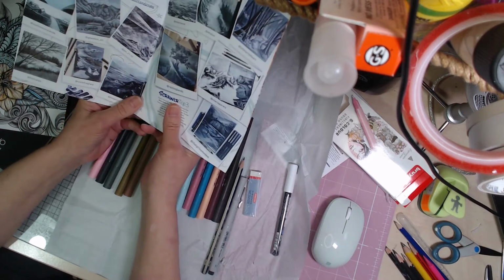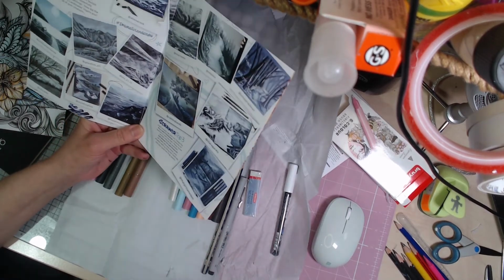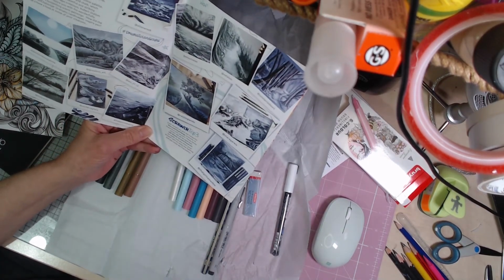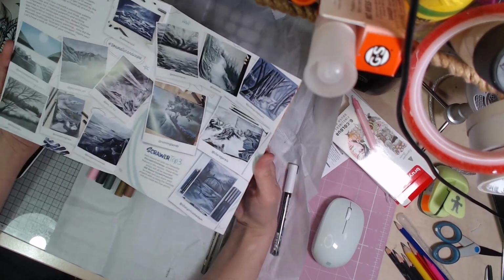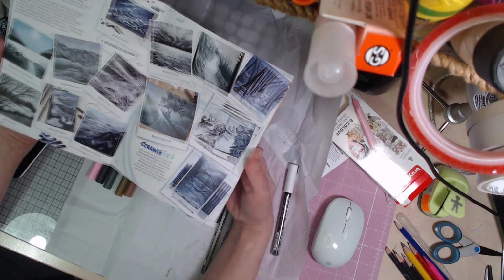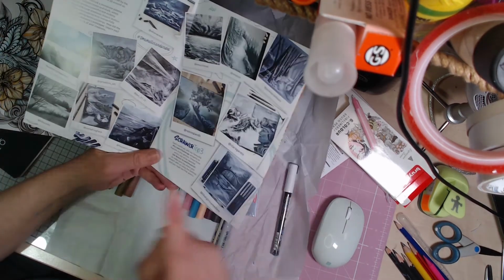Scrawlr Gallery. Now this was dramatic landscapes, and it was quite a challenging one, but really fun, and the supplies that we had. This was one of my favourite boxes, all-time favourite boxes. Oh look, there's Uncle Frogface.